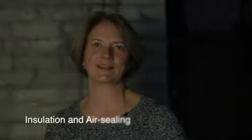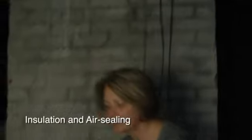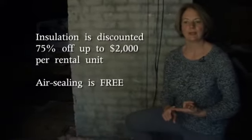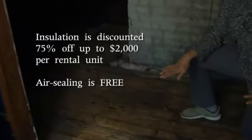Okay, so now we're here in the attic, and my next project is going to be insulation. As you can see, this is the old floor, and what we're going to do is blow in insulation and air seal it. We're also going to do that to the walls of the whole building and down in the basement.